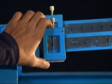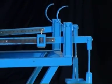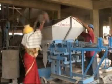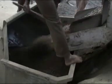The weigh batcher is based on the principle of pan and jockey weight, which is very easy to set and inspect while working. The sand and metal are separately loaded in both the hoppers, and the material is directly discharged in the mixer hopper after weighing.